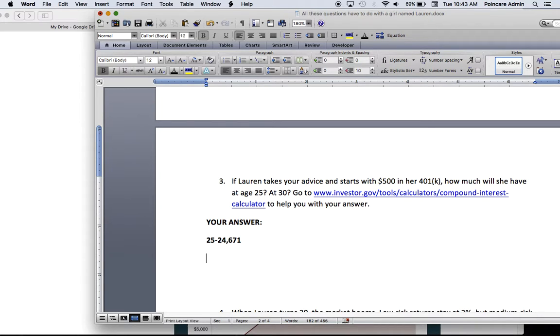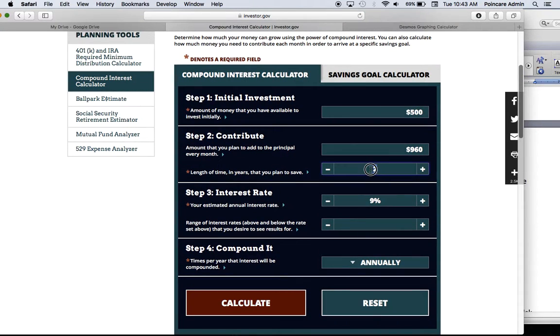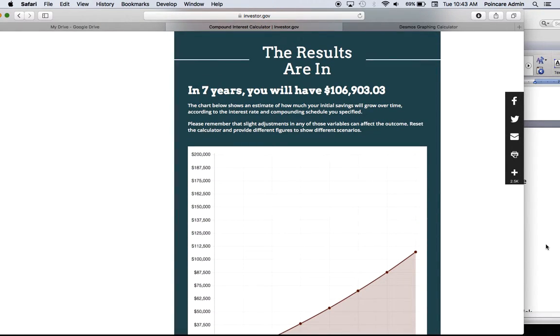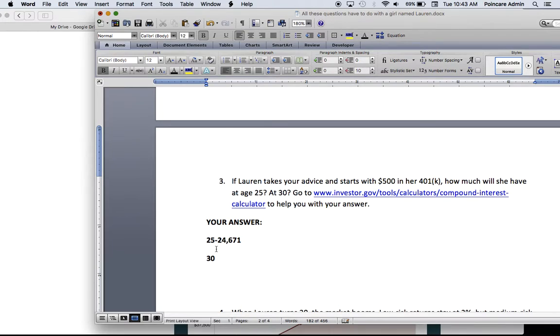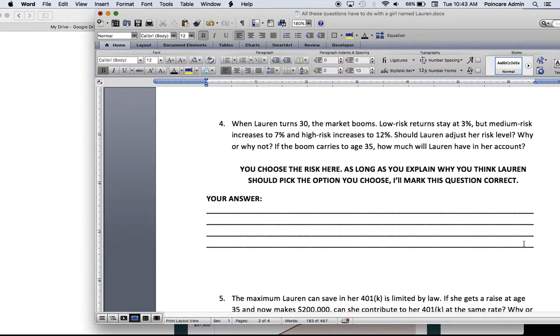And then at 30, all I'm doing here is changing the years. The years turn into 7, because from 23 to 30 is 7. Now she's going to have a lot of money, 106,903. You can just round if you want, 106,903. Okay, so there we go. We've answered that question, not too hard. Now, this one's also difficult because you just got to know the one weird thing that you have to do.